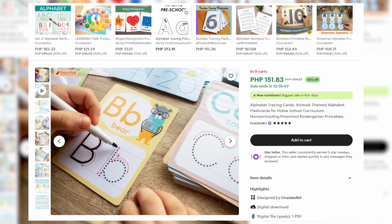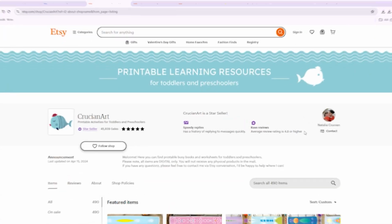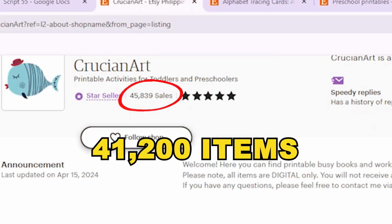Take this example. A simple alphabet tracing cards was sold 64 times and it cost $3. Upon checking their shop Crucian Art, they were able to sell around 41,200 items.